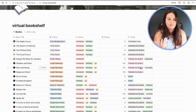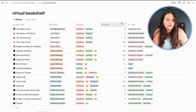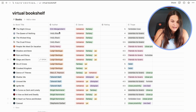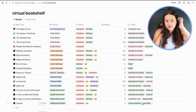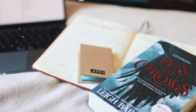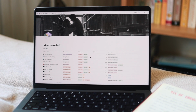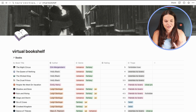and I actually just linked the red table to this page. Since I already had one made, I just linked it to here because I didn't want to make a whole new list and redo everything. So I just linked that table to this page right here, which I found pretty fun to use. So here we just have virtual bookshelves with all the books that I've read, the name, the author, genre, rating, a specific trope that I maybe noticed in the book, things like that. I really love tracking this. I actually have a physical book that I also keep track of these things in, but this is just really nice to have it all in one place, organized in a table. So yeah, this is my virtual bookshelf if you were interested. Really love this page, one of my favorites.